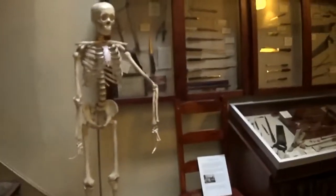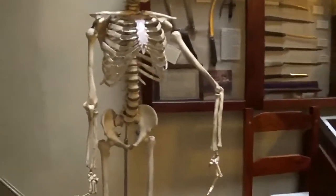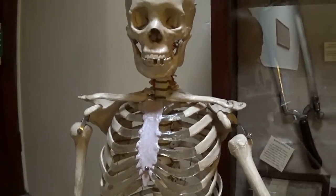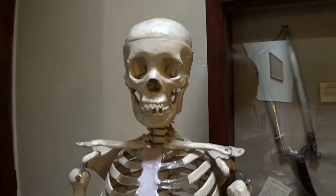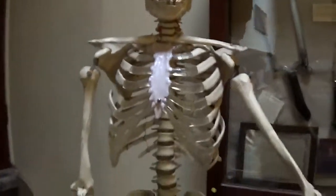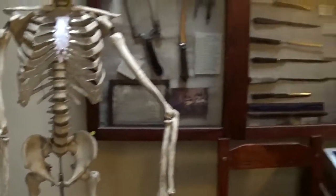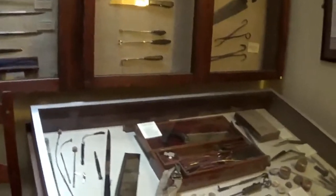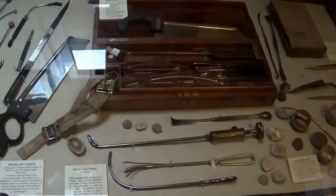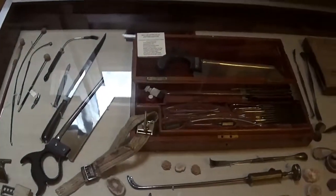Oh boy, this is pretty amazing. Oh, look at this. Bones. I'm a doctor, Jim. Not an engineer. Bones, what are you doing here? Wow.